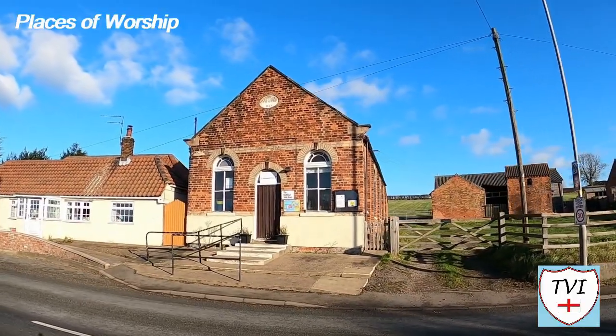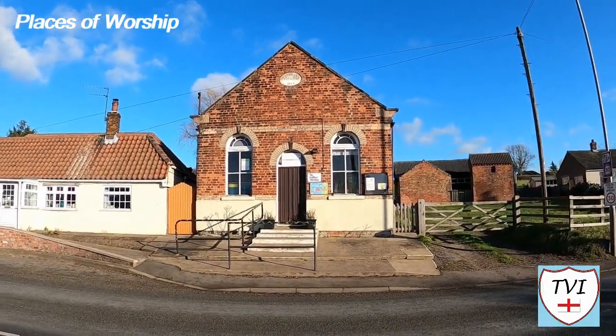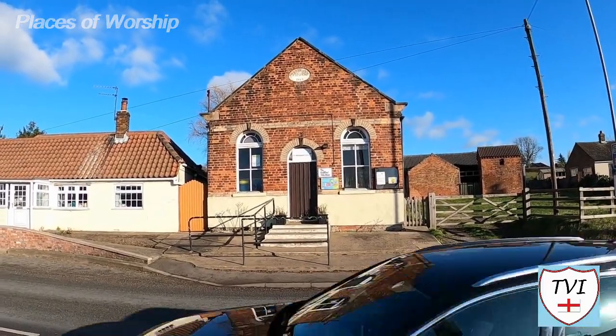Marton's Methodist Church is regarded as the oldest in Lincolnshire. In 2014 it celebrated its 200th anniversary. Before this existed, people held prayer meetings in private homes.